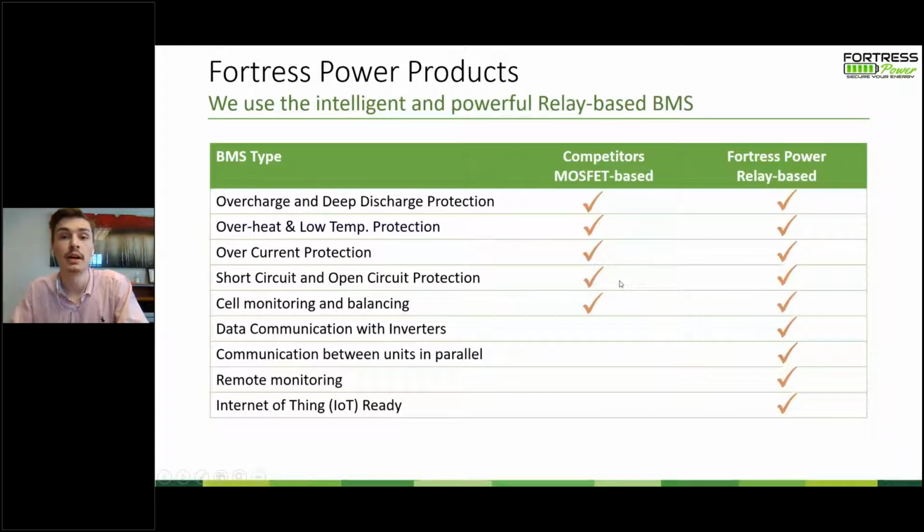And then I did mention that we have a more robust battery management system. The battery management system, in short, is the brain of the battery. So there is a MOSFET-based BMS, and then there's a Fortress Power relay-based, or digital processor-based, BMS. The typical battery management system that you'll see, for example with a MOSFET, can protect the battery from overcharging and deep discharging, overheating and low temperature protection, OCPD, and has cell monitoring and balancing features.